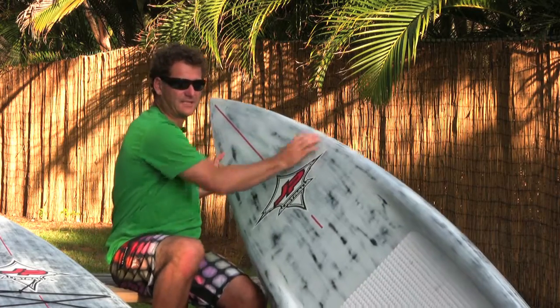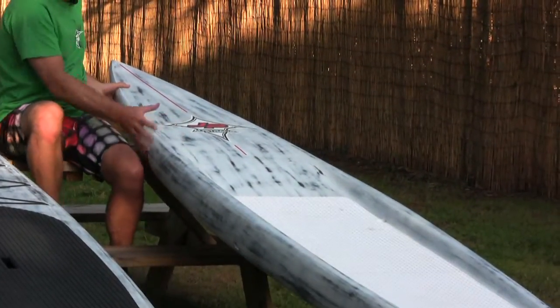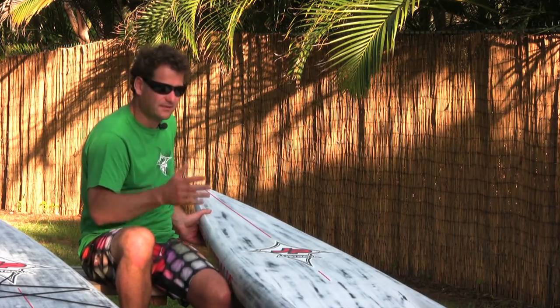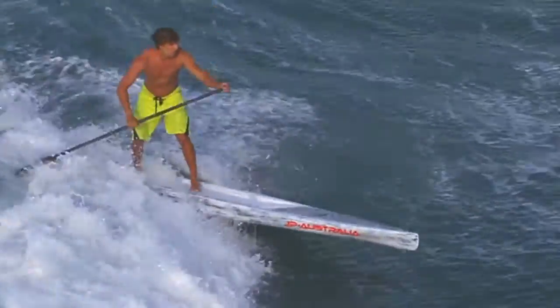For extra stability, we lowered the cockpit again, but we reduced the overall thickness, especially in the front, to avoid that the side winds interfere with your paddling speed. So this board is super fast. You can take it out for racing in flat water, and if you're advanced enough, even in the open ocean.